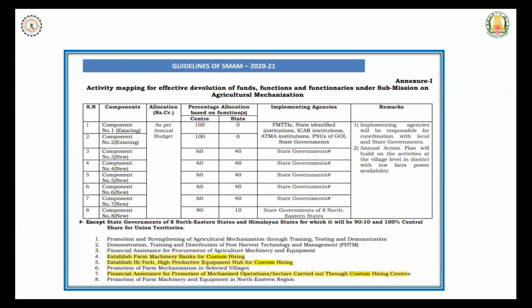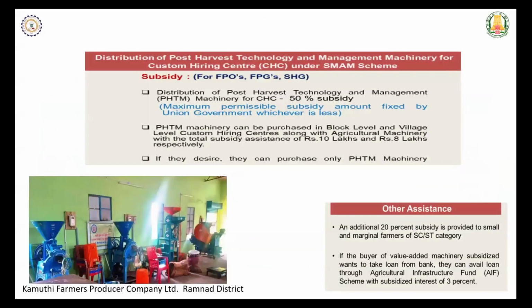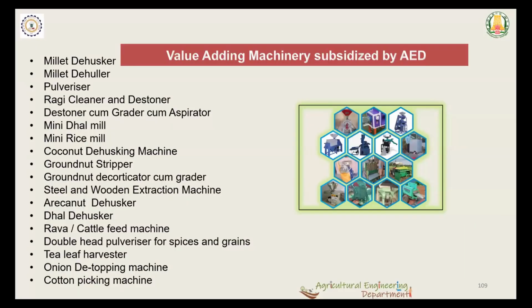You can see the percentage of subsidy which is given is really huge. It can be for the agro processing center, it can be for the FPO, it can be for the customizing center. This is an example of an FPO which is working only on millet, supported by the state department. Similarly, I'm sure in all the other states, it can be Orissa, Andhra, Telangana, Karnataka, all of the states are also giving good support.